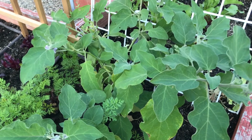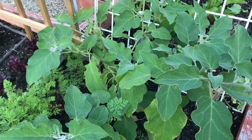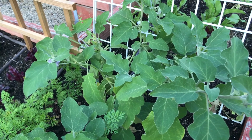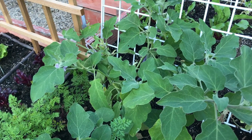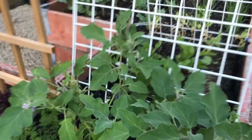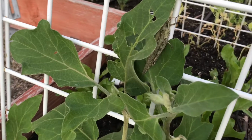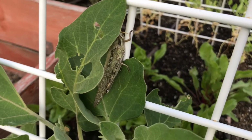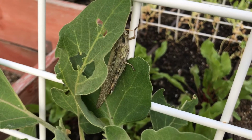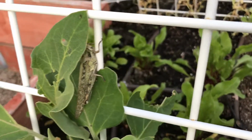Good evening. Well, here I am in the garden, and I'm seeing lots of surprises already. First of all, I can hear a squirrel. Can you hear him in the background? He's mad about something. And then, as I turned my camera on, I looked to see this little guy, who may be the reason why the eggplant leaves are looking like they have holes. I'm not sure, so I'm going to do a little research on him.